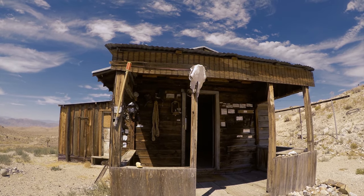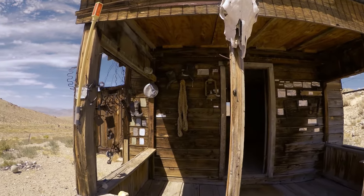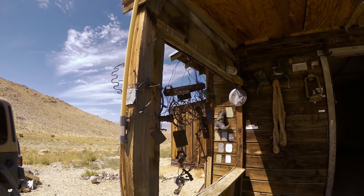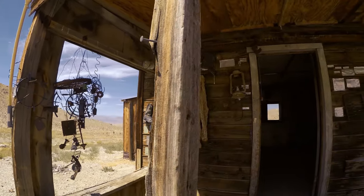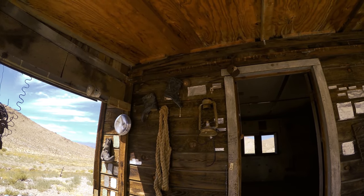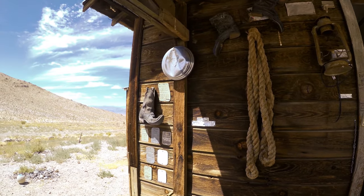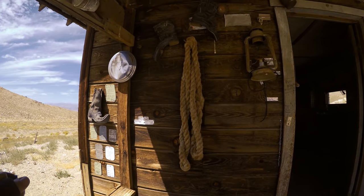That's kind of neat. Somebody put together an old wind chime. They found a whole bunch of parts and pieces and this and that and thingamajigs laying around and made a wind chime out of it. Couple old boots, a kerosene lantern, and a bunch of plates made out of aluminum that people have scratched their name into and hung on the wall.